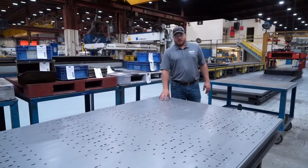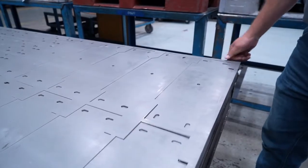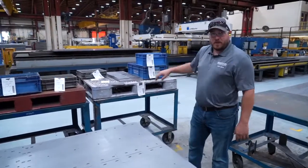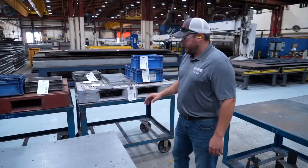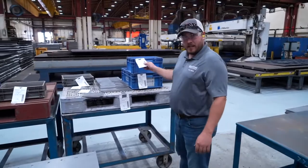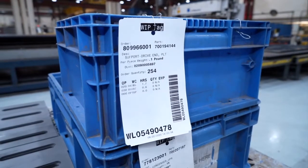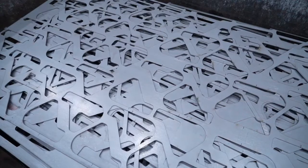Once the laser is done and these sheets have cooled, this is the area where we take all the individual parts out of the skeleton, as we call it, and organize them into these bins. We have thousands of parts on site, and the way we keep track of them is these tags. Each one of these tags says what the part is by its part number, how many are in this bin, and where its location is at on the facility.